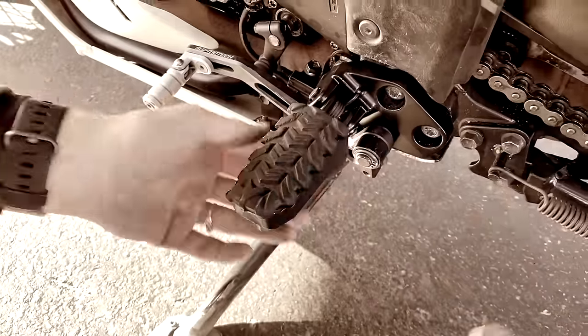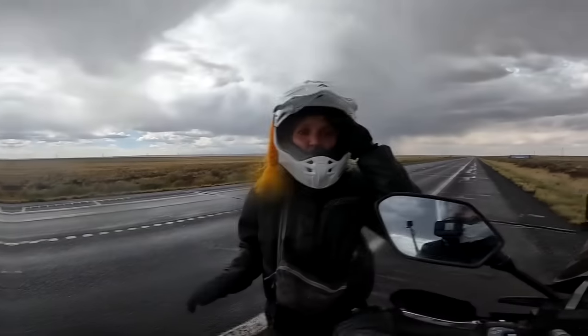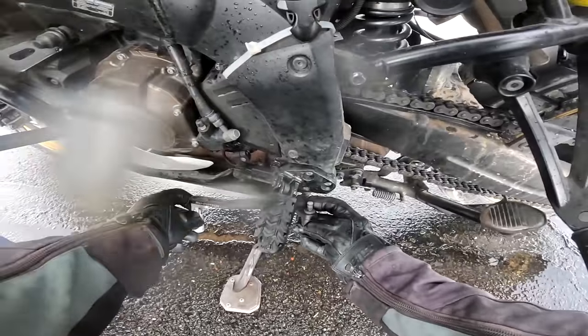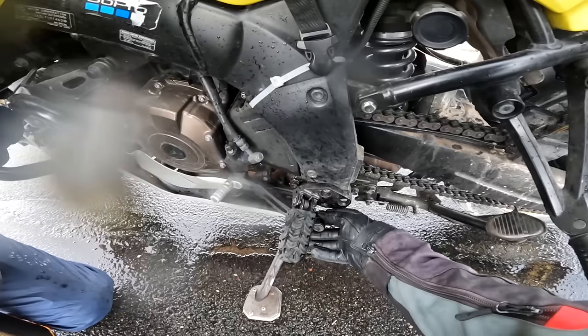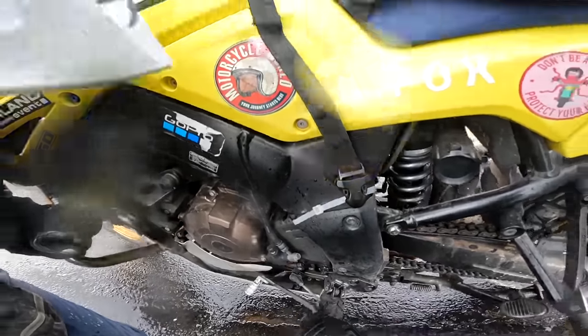That's the foot pedal that we just changed. So that's bad mechanics by us then, hey? Okay. So this has got to screw into there, yeah? Yeah. Man, that's scary. That was weird. I was like, where's the clutch gone?